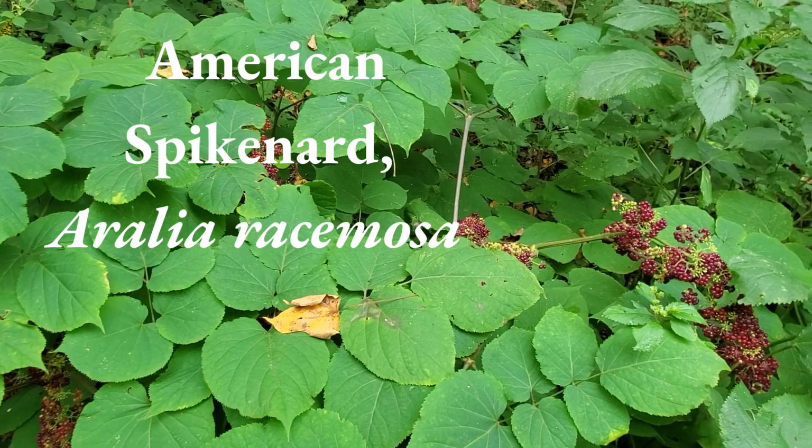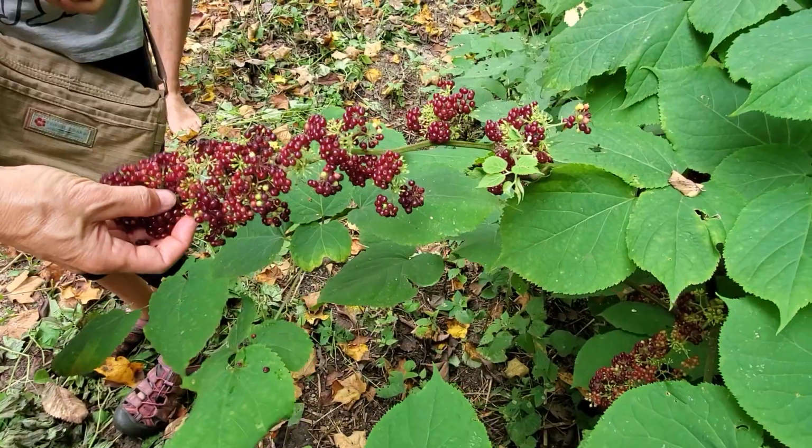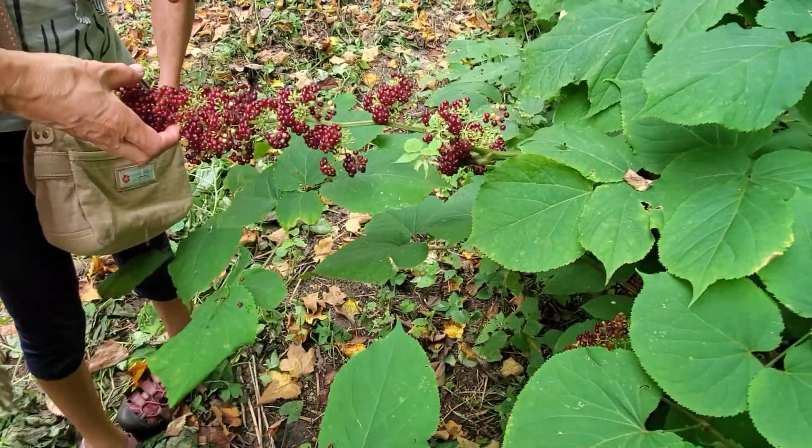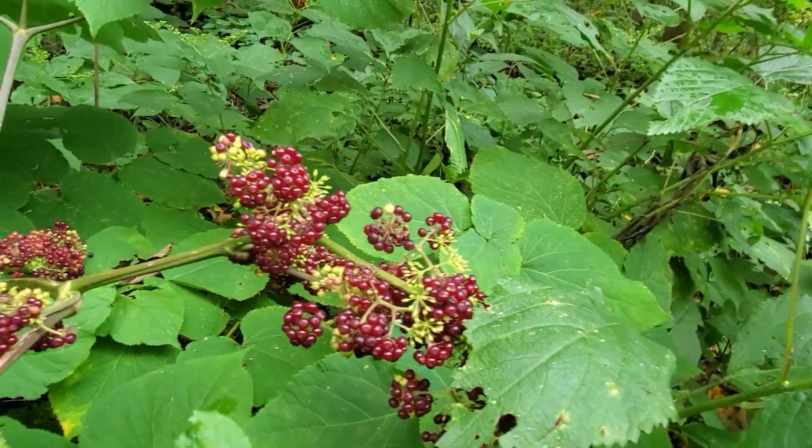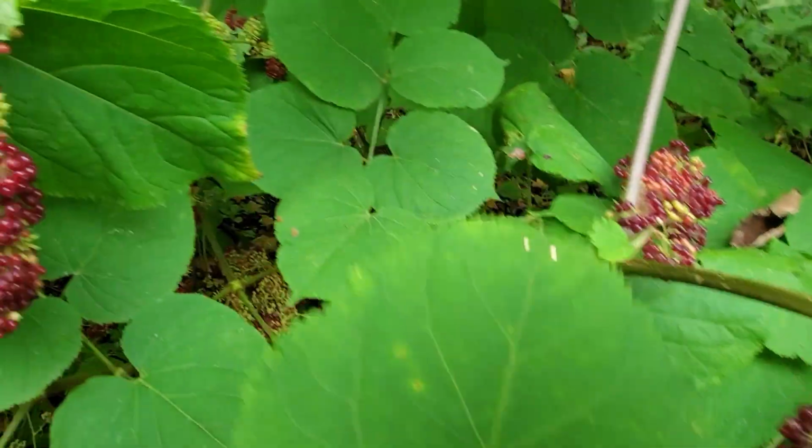Hello friends, wanted to share with you today a plant that's pretty new to me. This is called American Spikenard, and it has a great trail nibble, as they sometimes call it. This is a plant that some people use for the root, and some people use for the young shoots. I've only tried the berries, but the berries are pretty delightful in my opinion, and beautiful. Look at the richness of color here and just the abundance of berries that this plant produces.